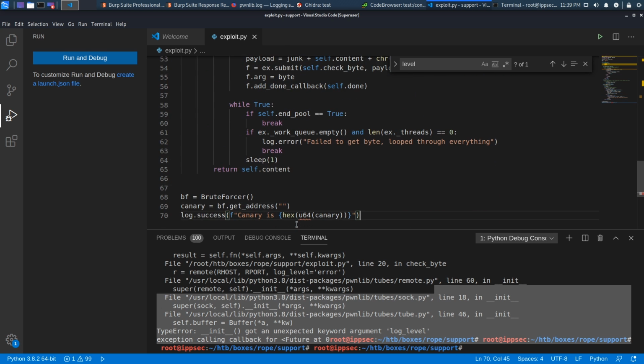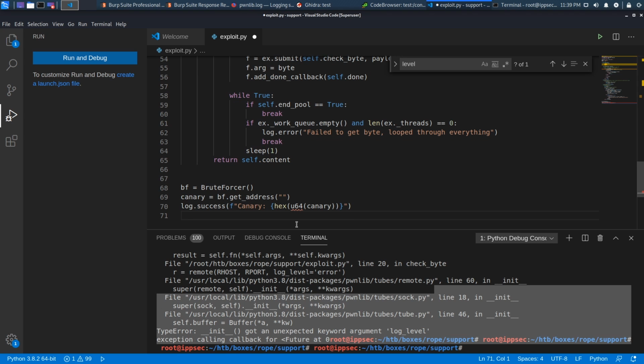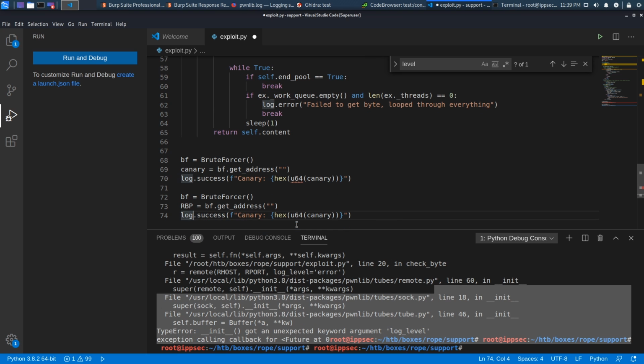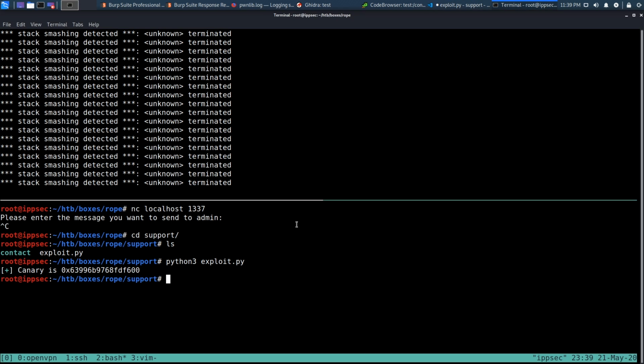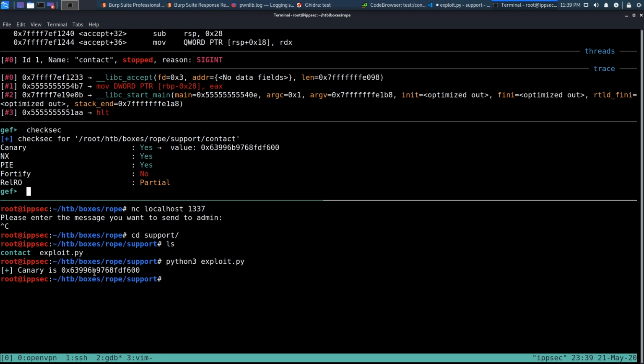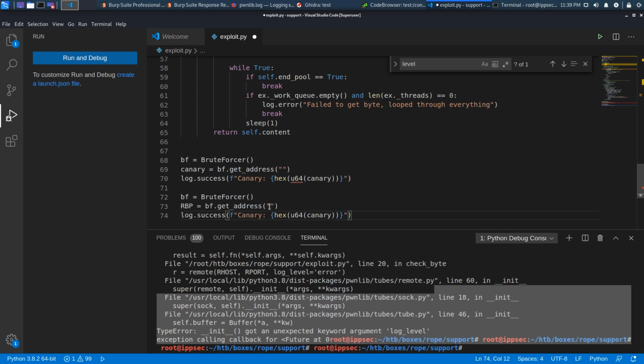So that got canary. Let's just do canary, redo this, and this one will be RBP. And if we wanted to, we could even validate this canary. So if we just Control C up here, do checksec, and you can see the canary of the program matches this. So RBP is going to be the next one. So this will just do this and then canary.